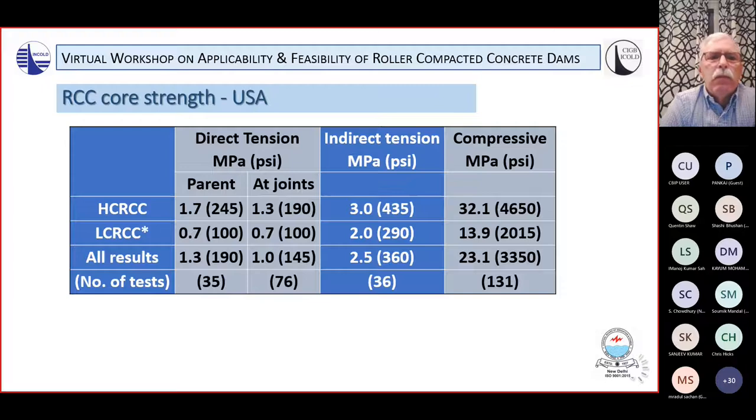This is a table of RCC core strength from the USA database. The results of drilled RCC cores show the following properties can be achieved. The low cementitious results also include with and without supplemental bonding treatment for the tensile strength test results.